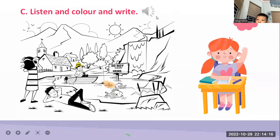Yes. Okay, so here, please listen, color, and write. 23C. The world around us. Look at the picture. It's okay if you don't know how to write because I already wrote swim here for you. Just color.